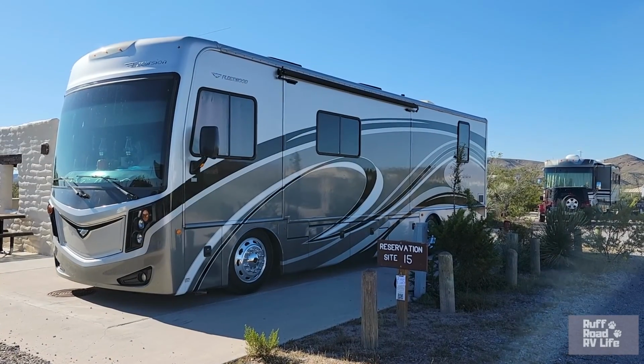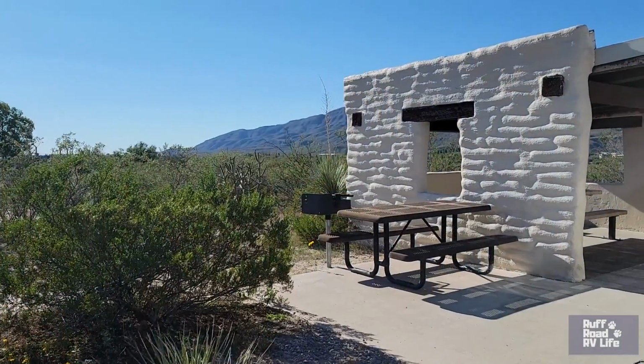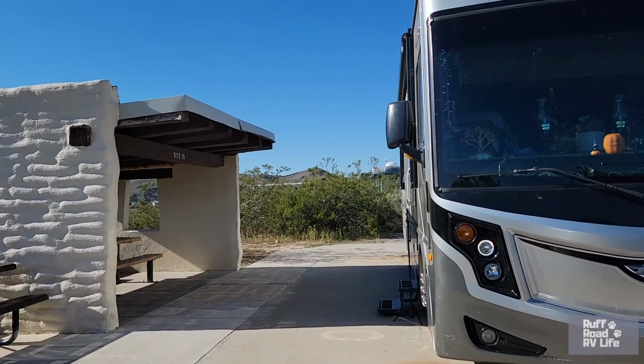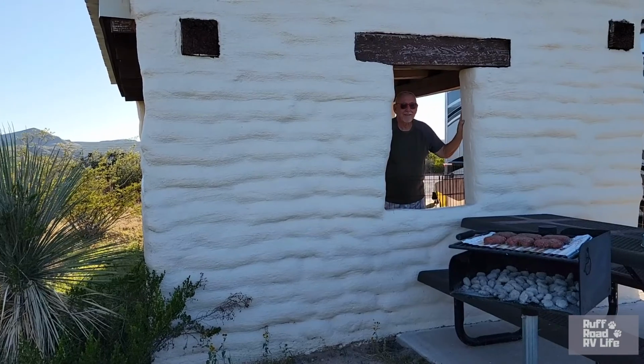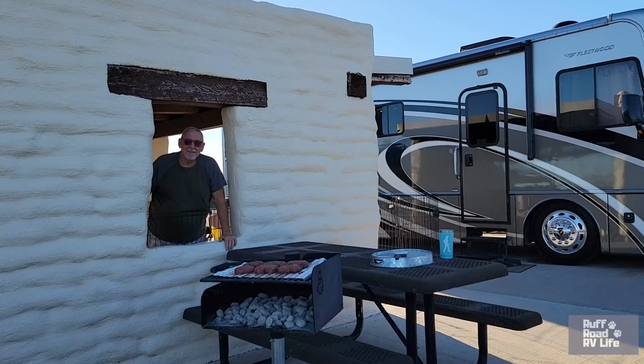Yeah, it's nice. So anyway, about the park, to wrap it up, we had a very nice paved site, concrete pad rather, site 15. It has 30 amp service and water. The whole park is 30 amp service. And we were able to stay warm, no problem, with 30 amp, without using propane, for $14 a night. Not bad. And of course, we have this nice overhang here with the table. And over there's another table with a grill, which we did use.